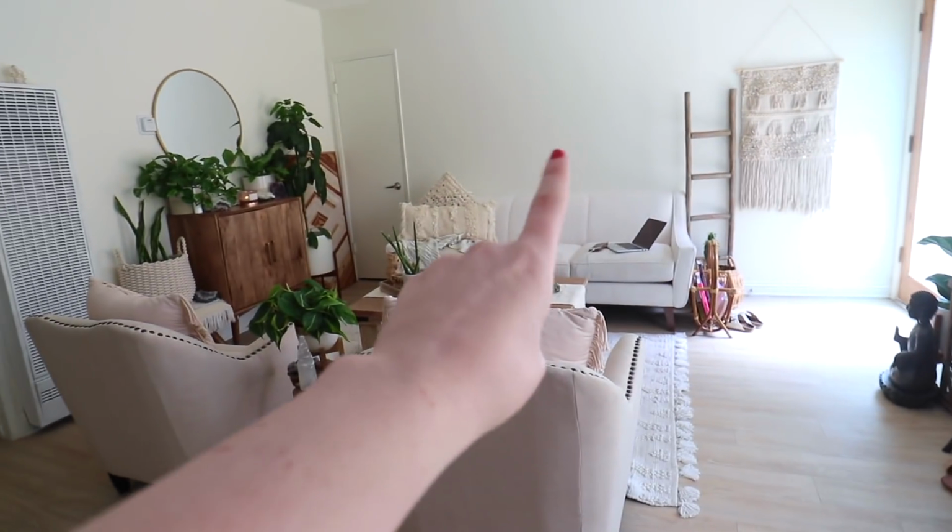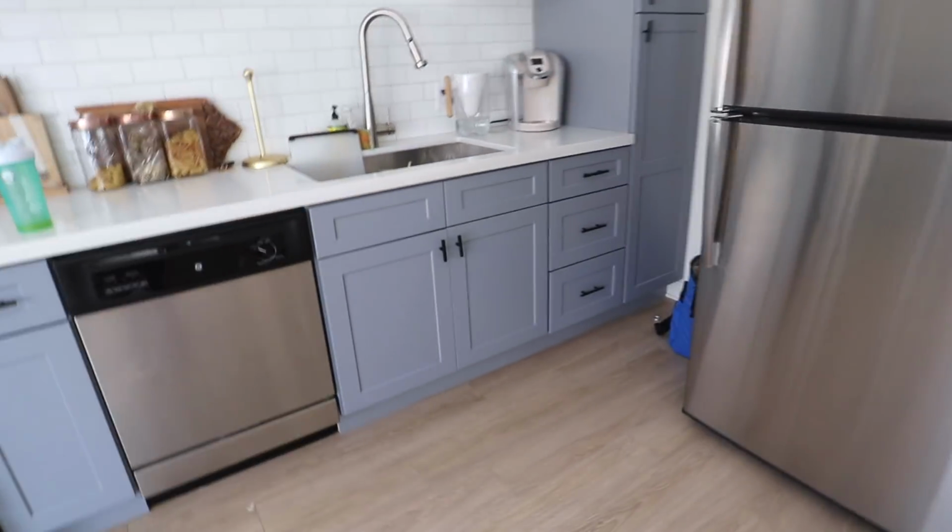I really wish this was on. So yeah, I really like how everything's turning out. It feels really homey. It feels really good in here. It feels really open. I love all my neighbors.